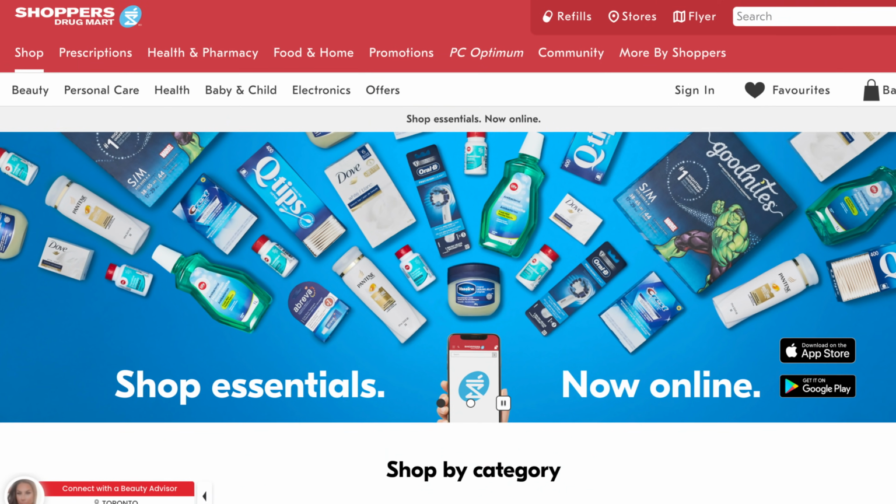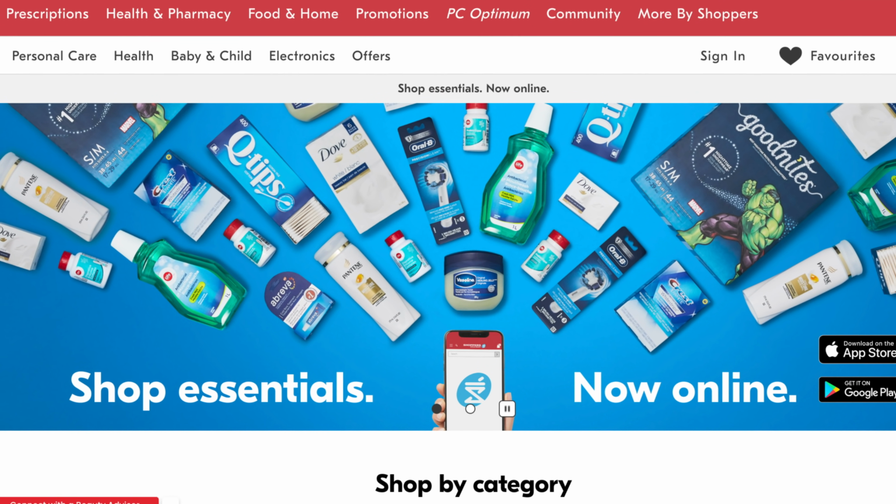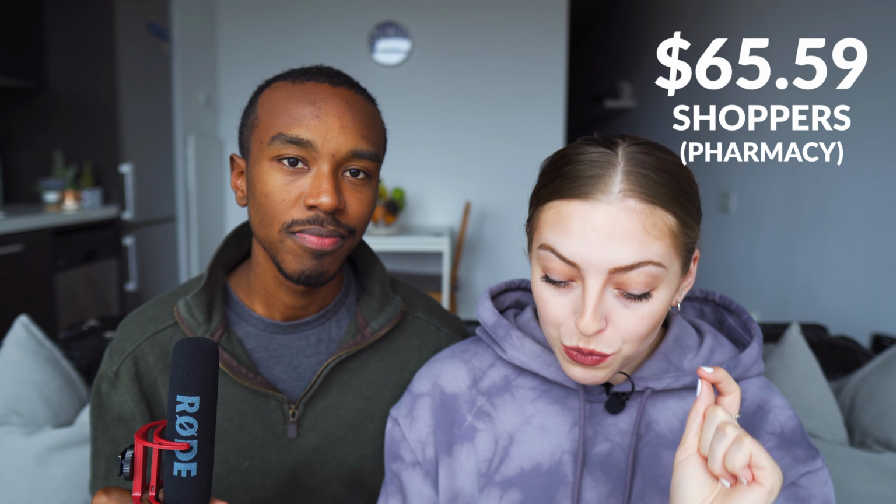I did go to the Shoppers. Whenever I say Shoppers Drug Mart, that's our pharmacy. For me, that's prescription cost, and also anytime we need toiletries, we go there. In this case, it was both. So that was $65.59 for the week, for the month at Shoppers. And then otherwise, just too much food, honestly. I was not good this month on food.